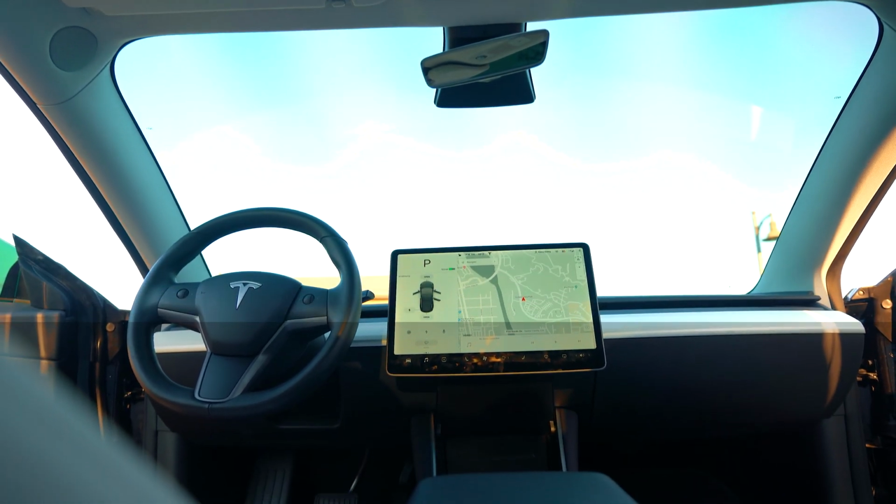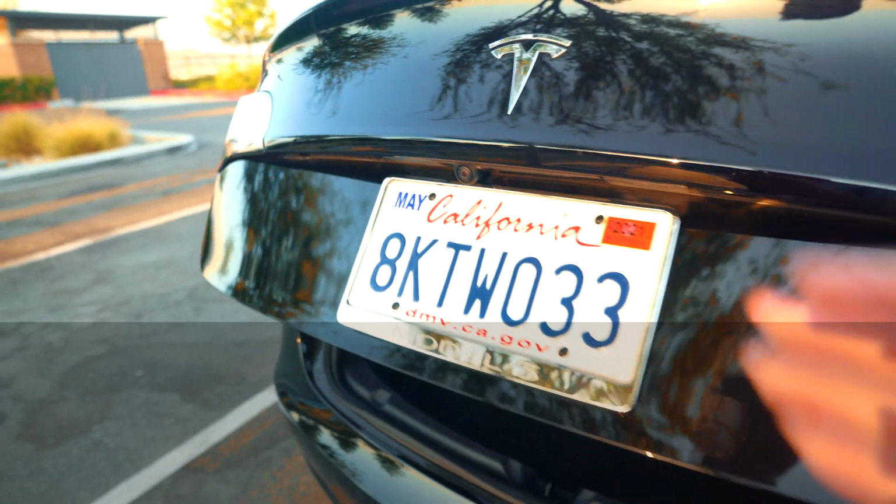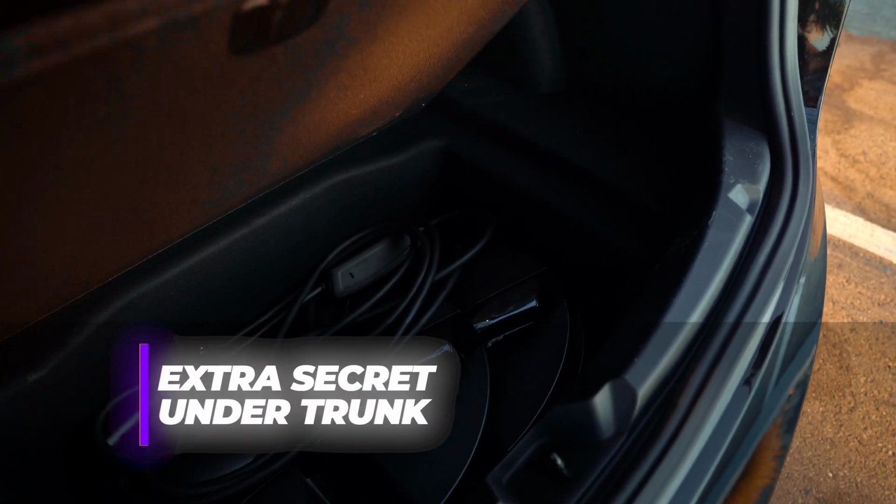And while you're charging the car, let's talk about the trunk. There's a lot of cargo space when it comes to the trunk, which gets even better when you fold the seats down. There's also a secret secondary compartment under the main trunk, since there is no gas tank after all.